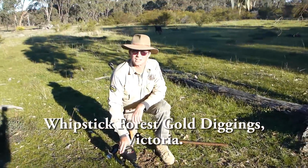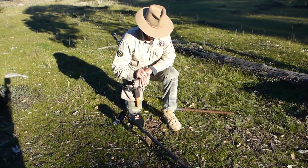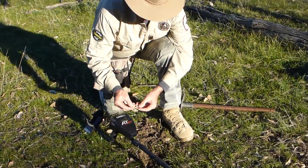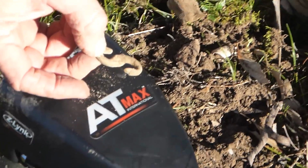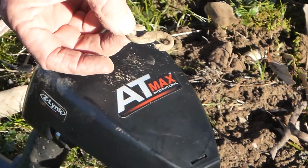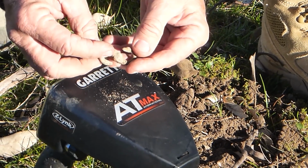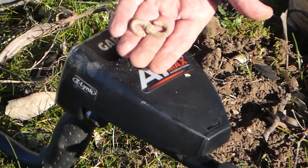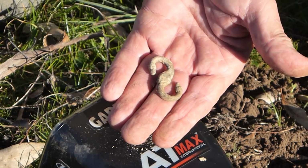Righto, this afternoon we're on relics, and I've got the Max with the little 5x8 coil because there's a bit of trash around. The very first target I've dug, I've been here 5 minutes, and it's a beautiful snake buckle, an inch under the soil. These workings were worked by the old timers in the 1840s or early 1850s. I think this is one of the early swan and crown style, maybe a snake, but it's definitely one of those 19th century belt buckles. Only a small one, may even be a woman's buckle, I'm not sure. But that's a ripper. So the Max pinged that straight up.